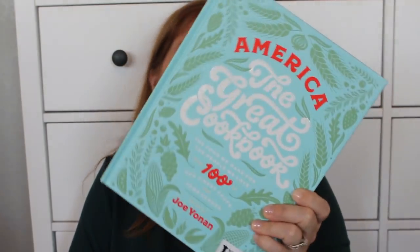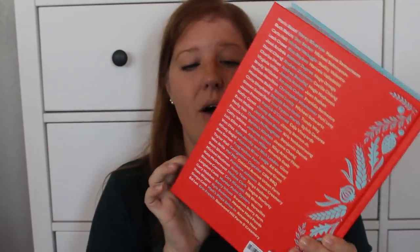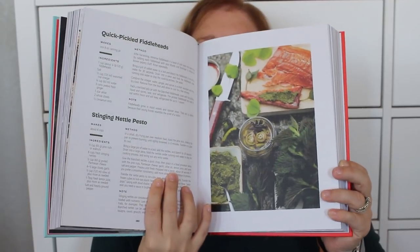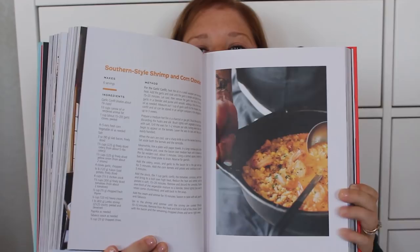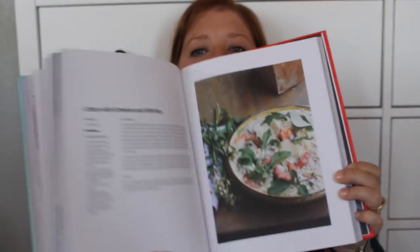$40. That's crazy. It does have all the chefs listed out on the back. And let me just show you some of these gorgeous pictures on the inside. I love that. Oh, what is that? Grits with greens and shrimp. I'm a grits girl. I love that. Yum, yum, yum. I just want to look at it.